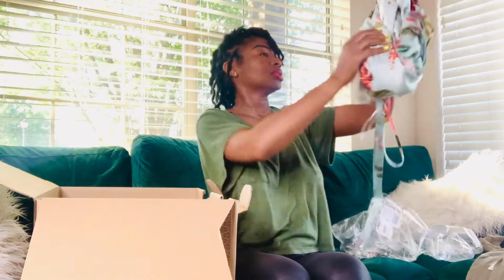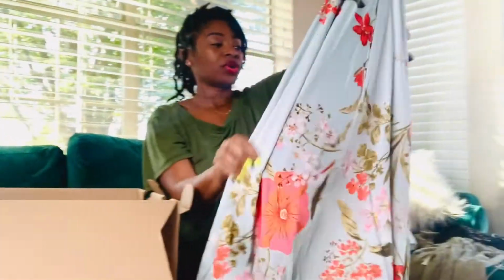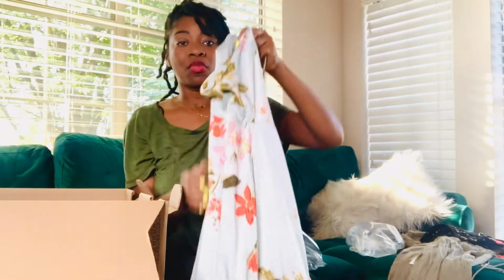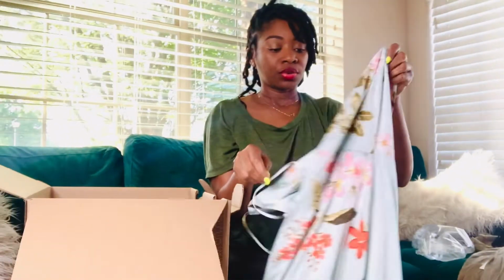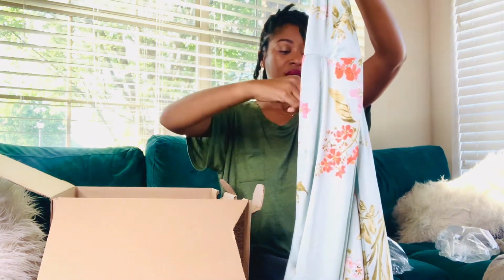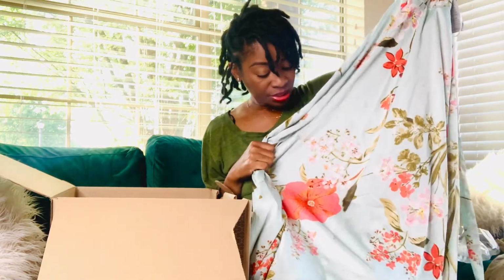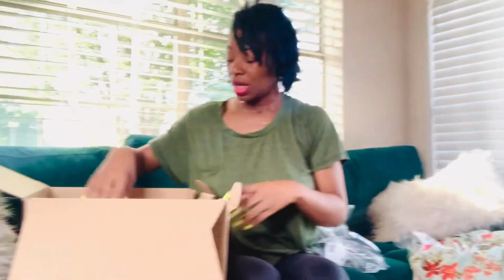This is probably a sundress as well. This is nice and flowy. Now this would be perfect for, like, we're supposed to be going to St. Martin. So this would be nice for that. A nice sundress. And this is by Lulu's. The print is nice. Okay, now I'm ready to try this one on. And you can also pick your price point too.